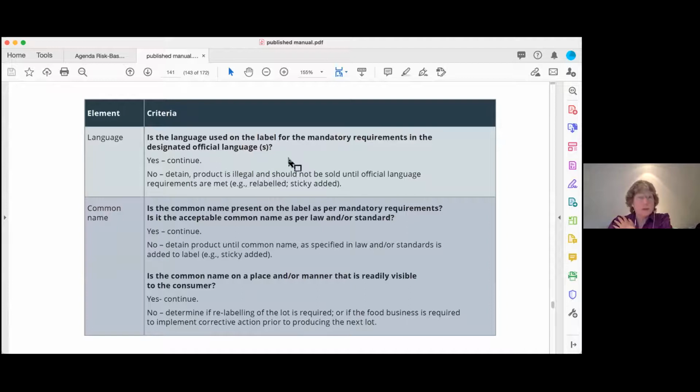Yes, you've got an answer. No, it's illegal. It shouldn't be allowed to be imported and it shouldn't be allowed to be sold.